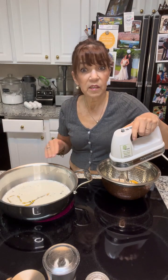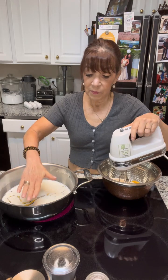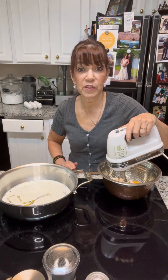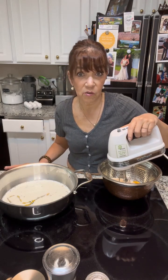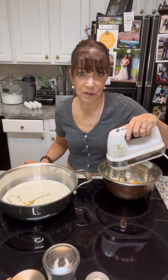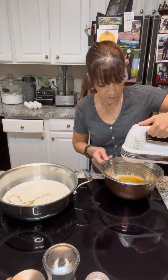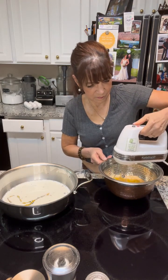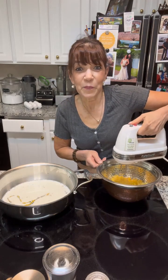Take it off the heat, put it in a bowl, and cover it with plastic wrap. I'm going to make sure it touches the surface. Let it cool. It needs to go in the fridge. It needs to be completely cold before we fill our pastry. So here goes. We'll see you in a few minutes.